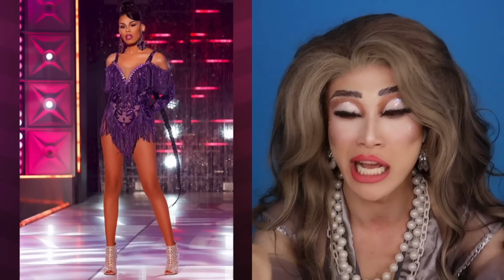Now, she's referencing her Latina roots, and I feel like it's fine if she wants to do that as her signature drag, but you just gotta tell it, y'all. Give us some salsa dance moves. Give us more dance moves than just walking. It could be a very simplistic outfit, but the way you sell it can also make a huge difference.